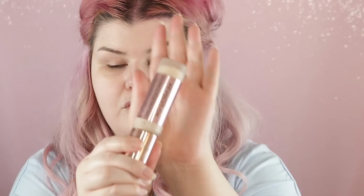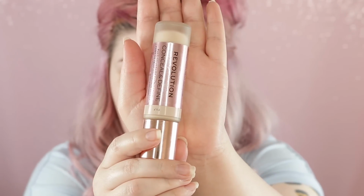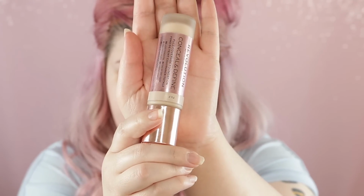All right, I'm just going to do my foundation. Obsessed. I need to order another one of these because this has been my perfect shade. This is the Revolution Conceal and Define in 0.7. Blend it out with my Shot Miss A AOA Studio sponge.